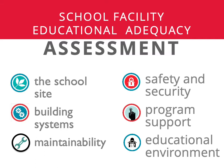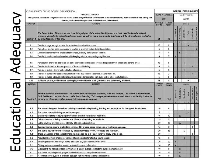This assessment explores the school site, safety and security, program support, educational environment, or maintainability, as well as the effect those previously discussed building systems have on learners, in order to understand and grade how well the building works as a school. To complete this portion of the assessment, district administrators and the design team reviewed a 96-question survey to evaluate how well your building functions in various ways when compared against a future-ready facility.